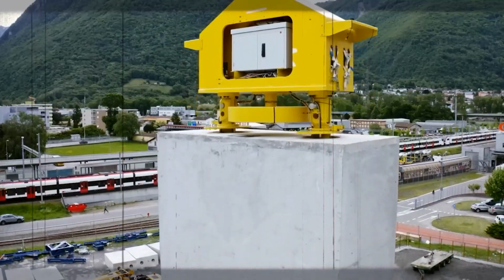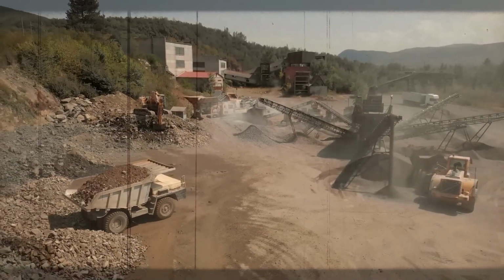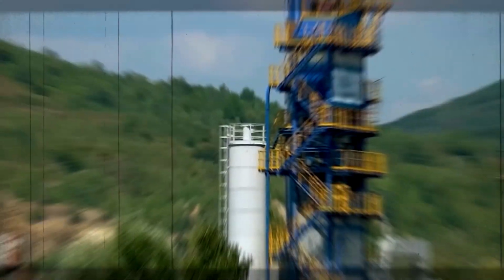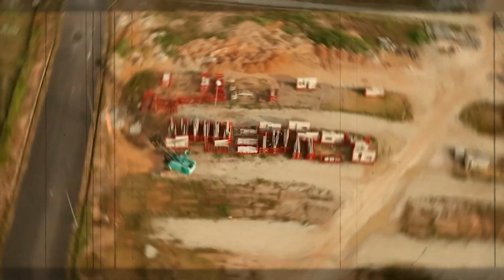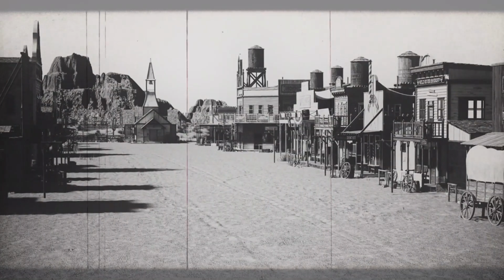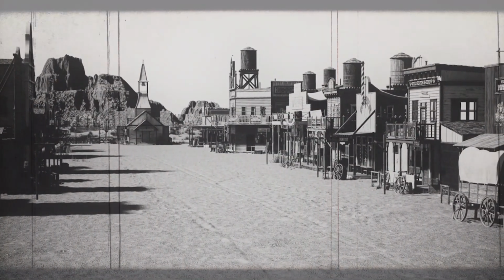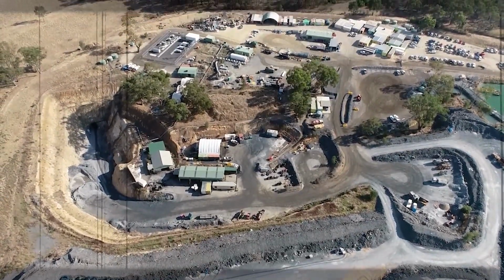Think about it. All those abandoned mines around the world could now be put to good use, providing us with energy storage on a massive scale. And the best part is that it's environmentally friendly, sustainable, and low cost. Isn't it exciting to think that some of the world's most barren and abandoned places could soon become the backbone of our clean energy future?